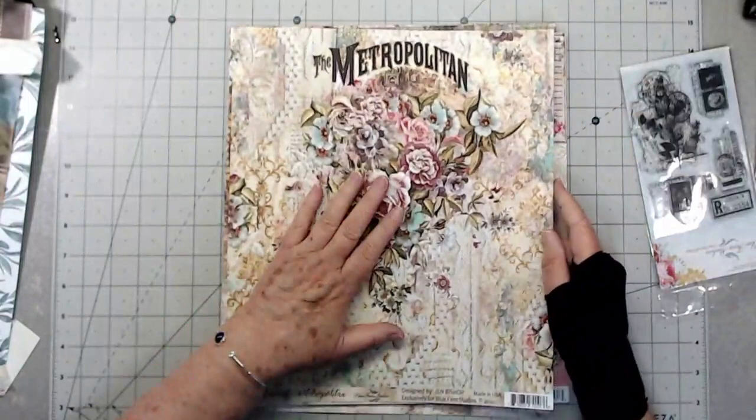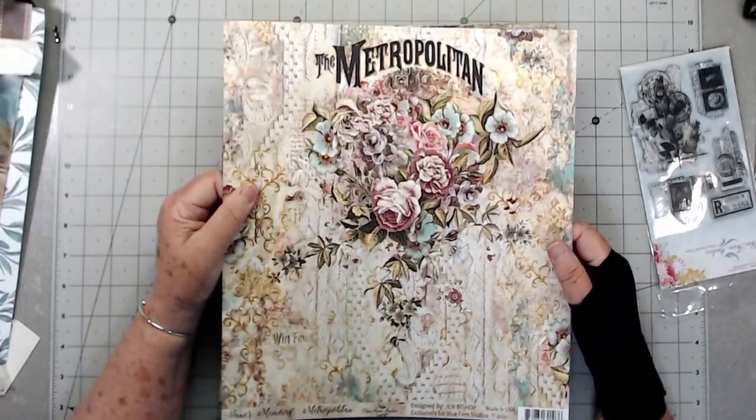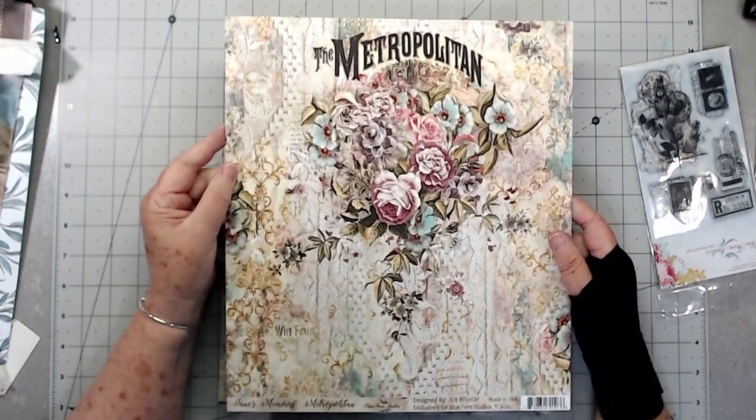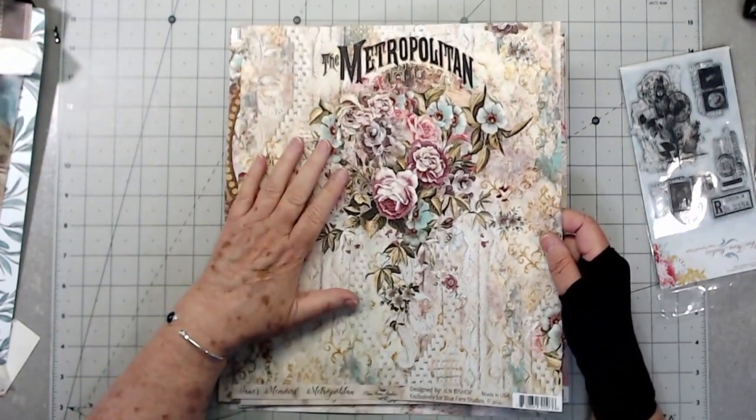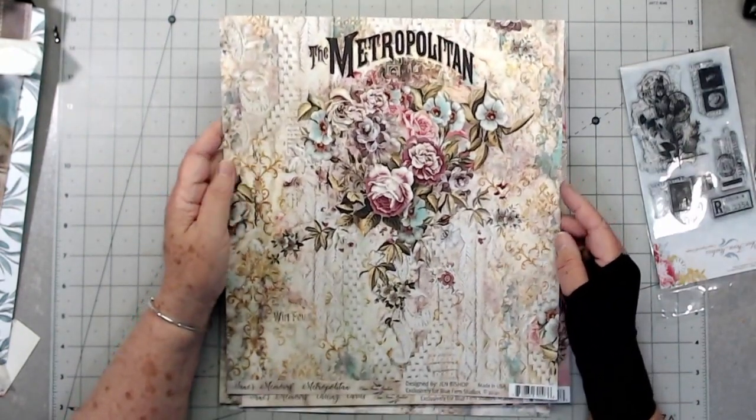quality sound. This is, I would say, at least, if you're going by cardstock weight, I would say this is at least a 160 or a 200 GSM. It's very, very thick, and this makes beautiful mini albums. I've made quite a few out of them.